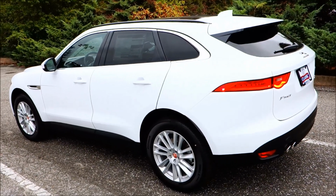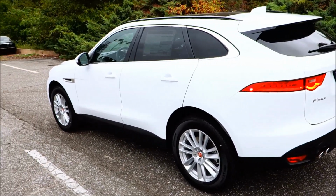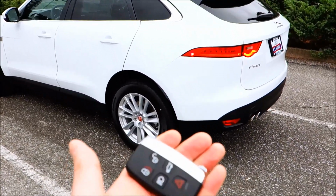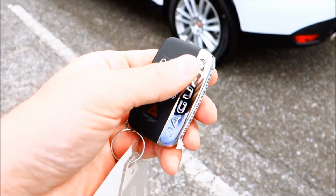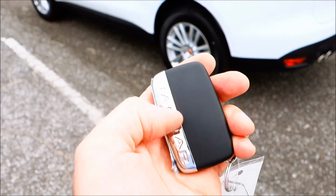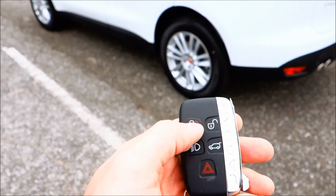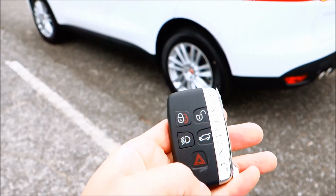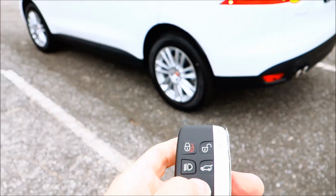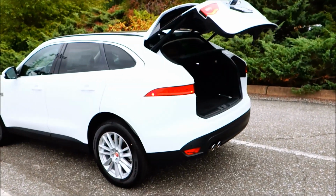Overall, this is a beautiful car, but it does come jam-packed with awesome technology. First, I want to show you guys the Jaguar key. Let's take a closer look here. It says Jaguar right down at the bottom. It's actually a really nice key, really nice feel to it. It's got Jaguar emblems on both sides. This is blank right here, and here you'll find the open and close. These are your lights. This is your trunk. It's actually an automated trunk, so as you can see, it pops right up.